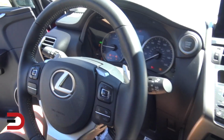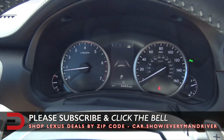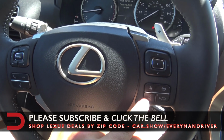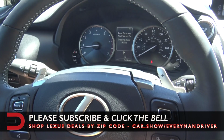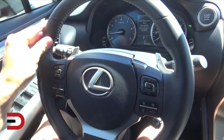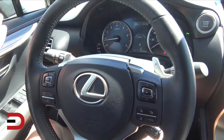Steering wheel adjusts. I'll show you a few things here. 4.2-inch display there in the center of the instrument cluster. Now here, I wanted to show you this earlier, is your lane departure alert, and there's also steering assist. So you're going down the road, you can see what the icon looks like. If you go outside the lines, the steering wheel will start to shake and bring you back in the lane. Very helpful, great safety feature there.